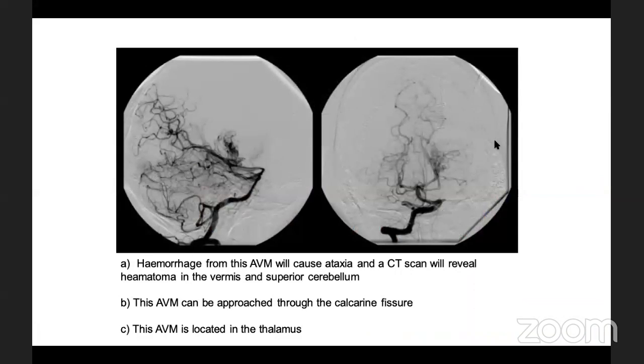This is important to recognize: the flame-shaped appearance, which is typical of supply to the thalamus. So this is an AVM in the thalamus. It is supplied by thalamoperforators, and on the lateral, geniculothalamic perforators. So this AVM is not in the cerebellum at all. It is in the thalamus. And of course, no AVM, even if it is in the occipital lobe, will be approached through the calcarine fissure unless the patient is already totally hemianopic.